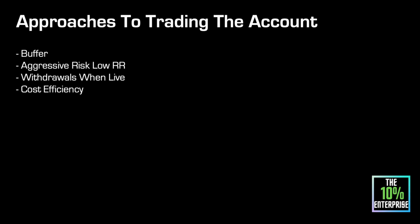So now, approaches to trading the account, right? What you can do is you can look to build a buffer. What does that mean? We've spoken about this before in a video talking about how to trade your funded account. Your buffer is essentially from break even when you're given the account. You go in with low risk, you look to build yourself up maybe 1%, 2% before you go to maximum risk, right? Or whatever your maximum risk is, you might go to 1% or scale up higher than that. That's the typical way I would recommend people approach funded accounts, especially a live account, right?